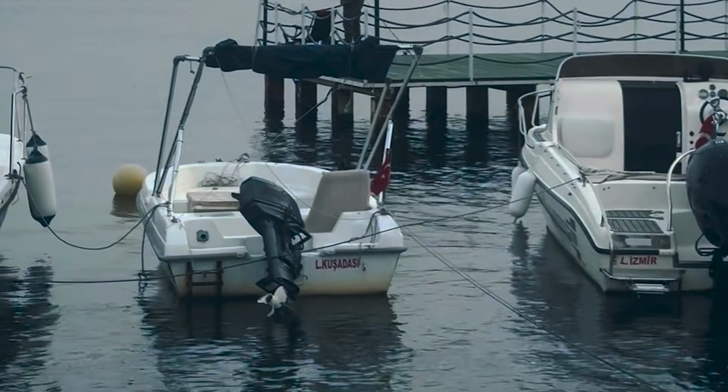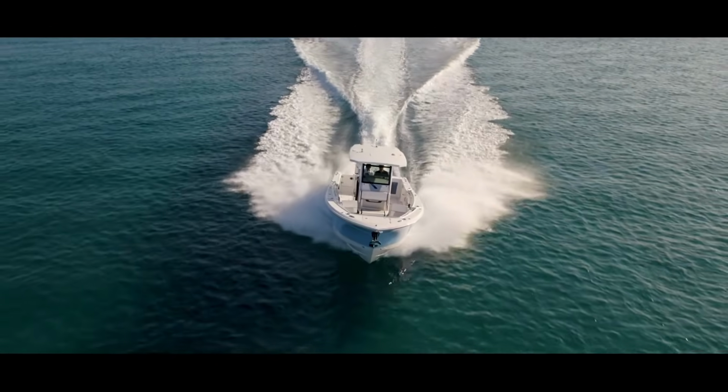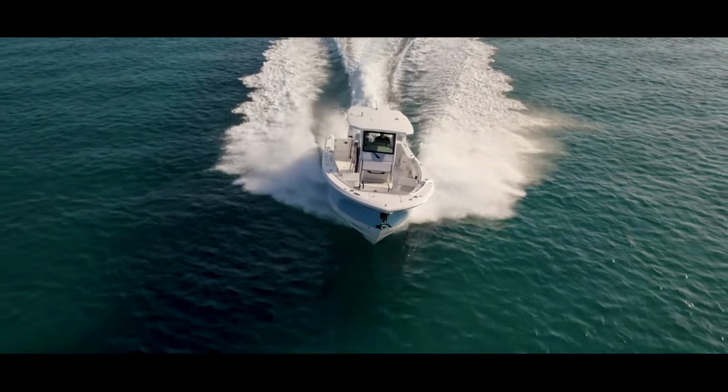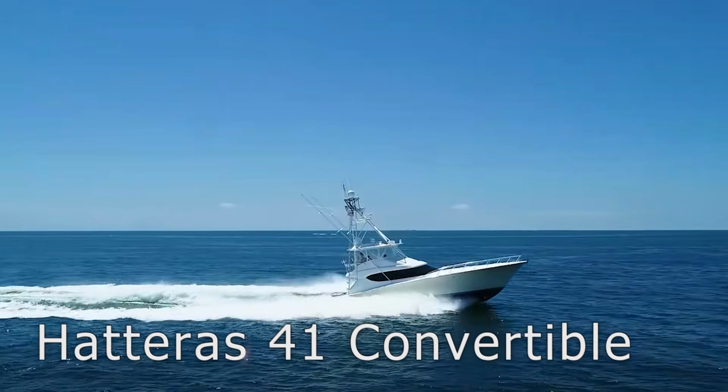As offshore fishing matured, expectations began to change. Fishermen wanted capability without giving up comfort, and the next boat delivered exactly that. Number 3. Hatteras 41 Convertible.